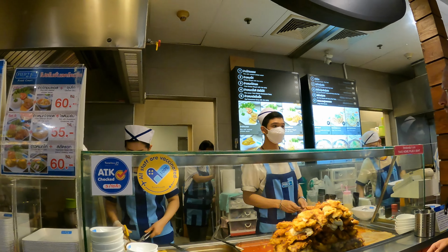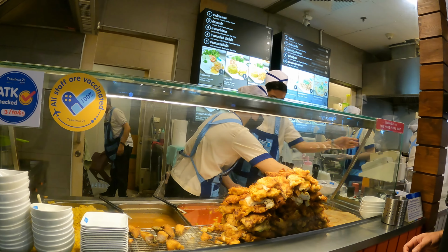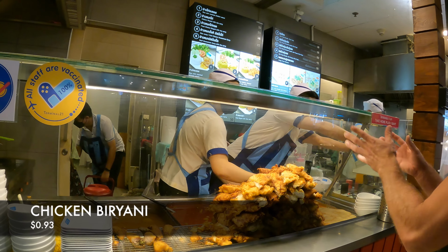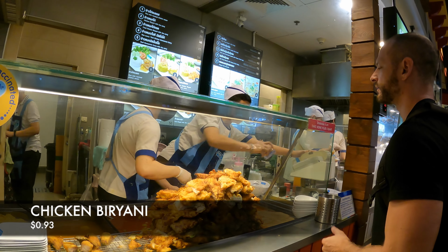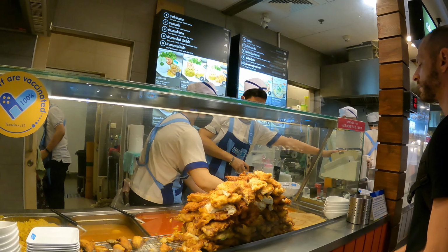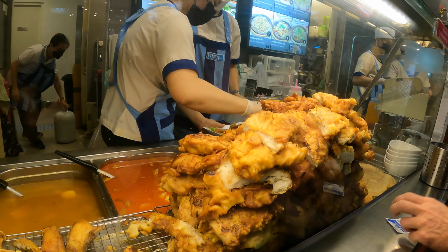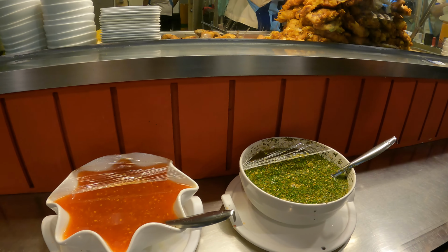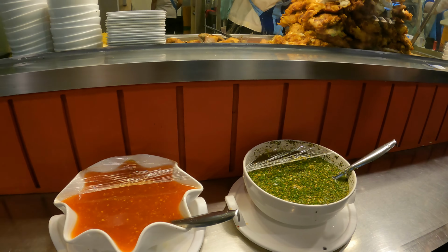So here we have a biryani stall. Look at that curry, oh my gosh. So you can actually get chicken biryani with rice curry for 35 baht. Or fried chicken biryani with rice curry for 38 baht. I must say, this looks absolutely amazing.